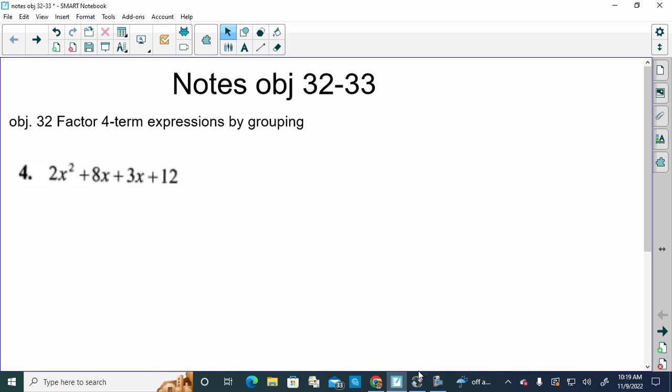Okay, notes 32, 33. So just two objectives, doing several of each one. You can look on the bottom of the basket over there. That's where all the stuff is. So objective, and I have it written on the board over there too. Objective 32, this one should look familiar to you. I know you did that in Algebra 1, and then I reviewed it with you last year.